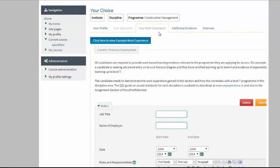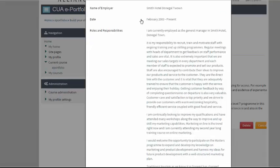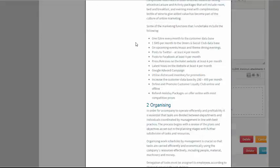The third tab requires you to detail your work experience. Again, there's a help file here to give you a sense of what might be put in. Here someone has completed this and shown their roles and responsibilities, the name of their employer, the date at which they commenced and completed work.